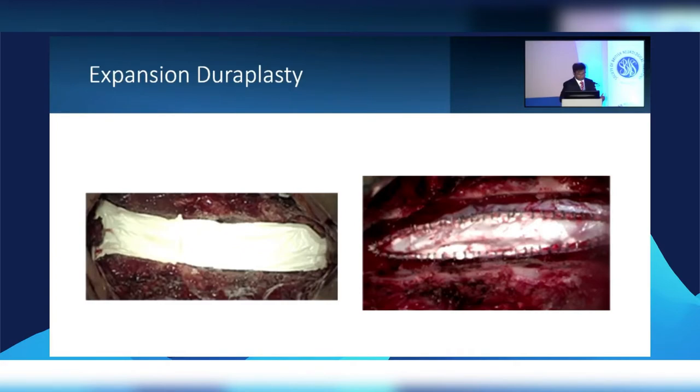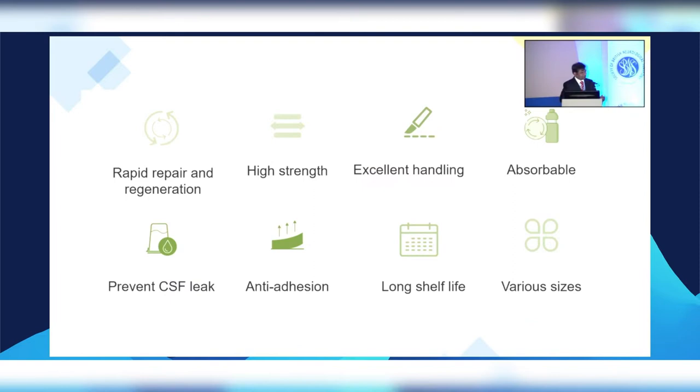So it's rapid, it serves our purpose. It has high strength, handles well, it's absorbable. It does what it's supposed to do. It prevents a CSF leak. It doesn't stick to the structures it shouldn't stick to. Being synthetic, it's got a 3-5 year shelf life.